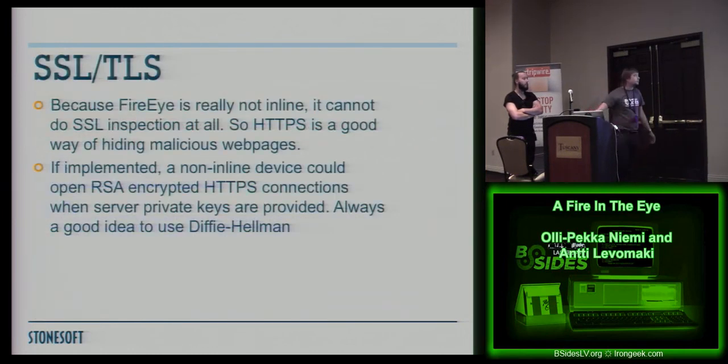Then of course, it cannot do anything about SSL or TLS. Because it is not in line, it cannot do SSL inspection at all. So HTTPS is a really good way of hiding malicious web pages. It could maybe be implemented there, but to really open any connection, you would need an inline device or a proxy, and it is not.